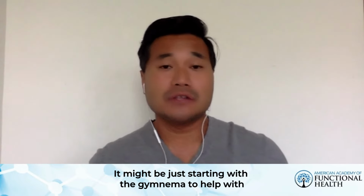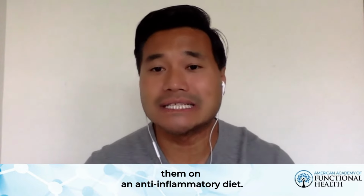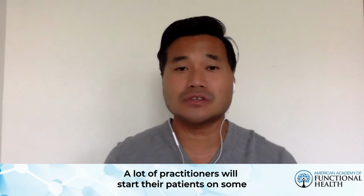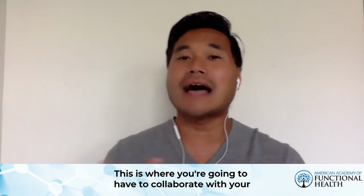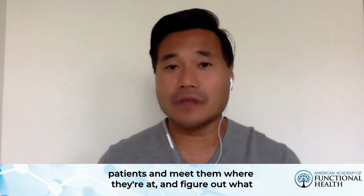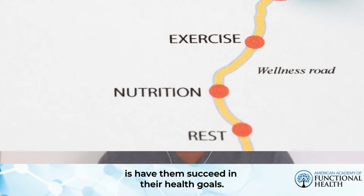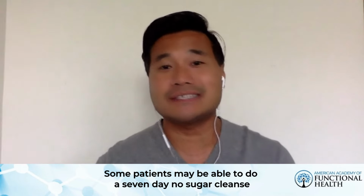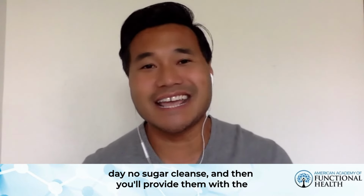It might be just starting with the gymnema to help with their sugar cravings while you're looking into decreasing sugar, or putting them on an anti-inflammatory diet. Or they might be able to do a 7-day no sugar challenge. A lot of practitioners will start their patients on some sort of challenge. This is where you're going to have to collaborate with your patients and meet them where they're at and figure out what they're capable of doing. Because what we're trying to do is have them succeed in their health goals. And so some patients may need a one at a time approach. Some patients may be able to do a 7-day no sugar cleanse right away, or they might even be able to do a 14-day no sugar cleanse.